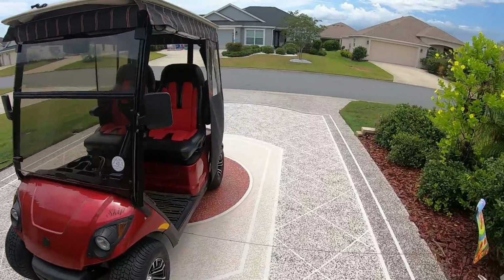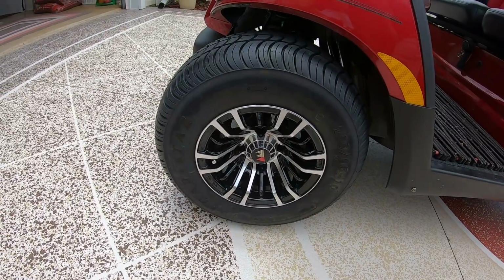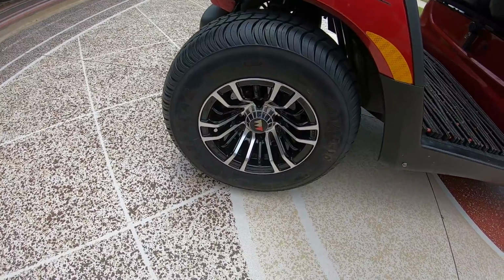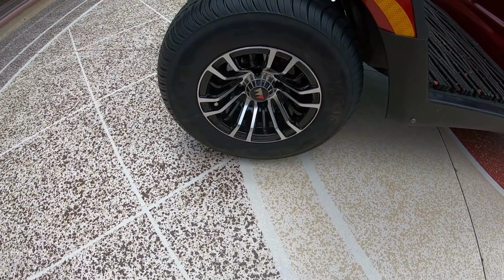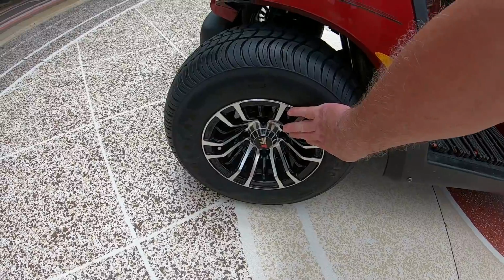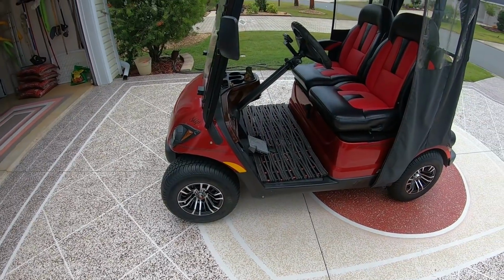Another upgrade you can do is on the newer carts, you can pick out your wheels. Those are the ones that I picked out. I like them, but you can get them where, see how it's black in here? You can get them where they'll paint those to match the color of your cart. They have different styles of wheels. You'll just have to look at them when you order your cart to be built, and you'll have to pick all that stuff out.